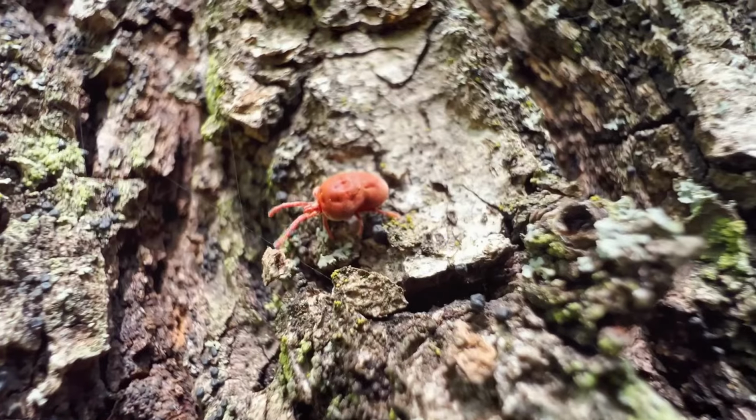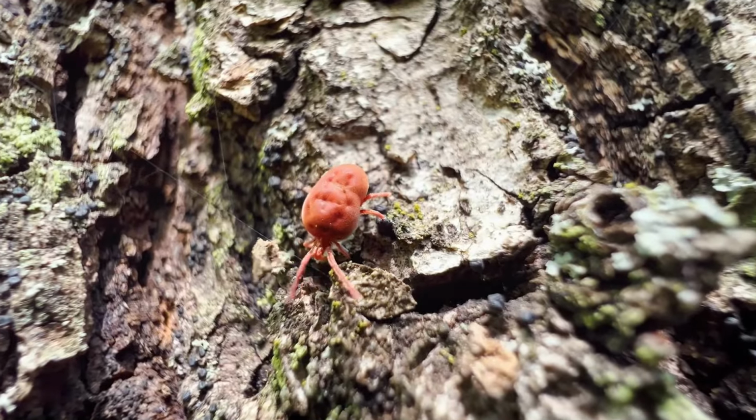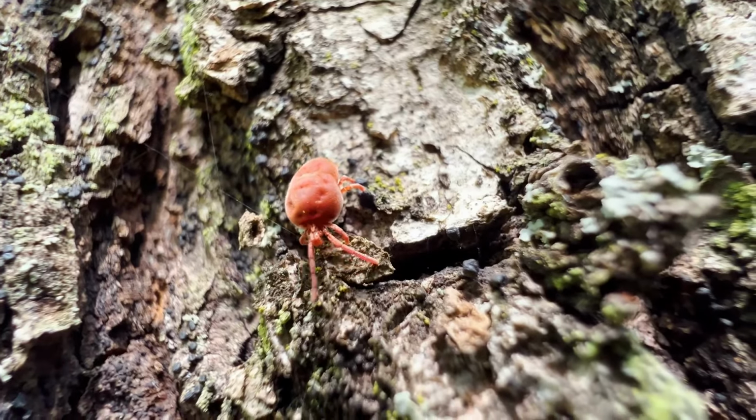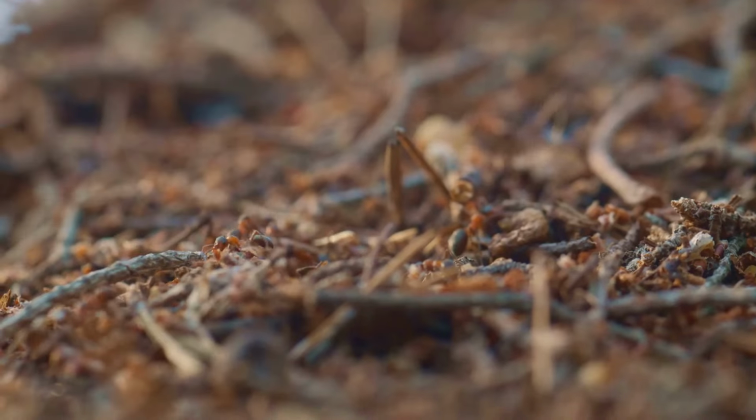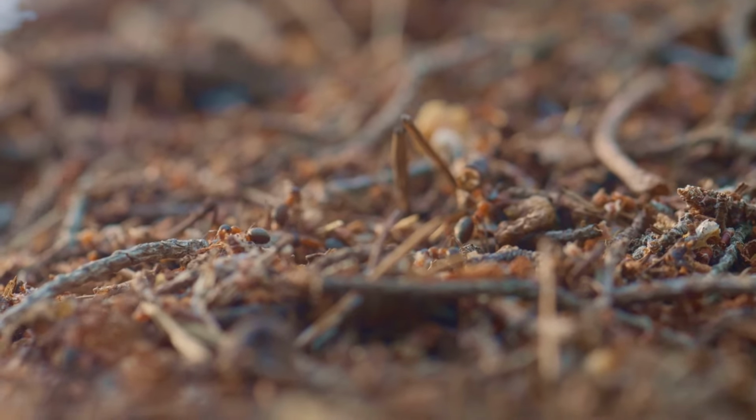Preferred habitats: wooded areas. Ticks thrive in forests due to the abundant leaf litter and low branches, which help maintain the humidity levels they require. The dense canopy also protects them from direct sunlight, which can be detrimental to their survival.